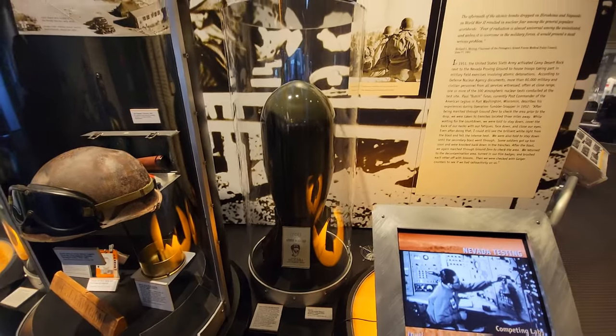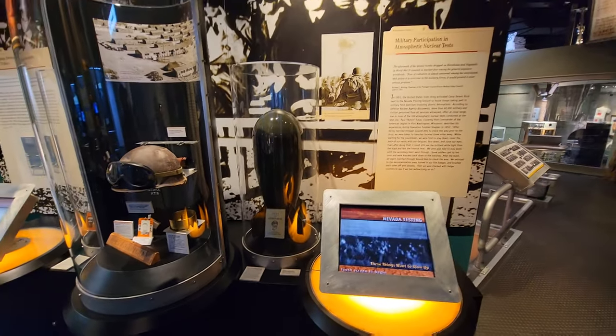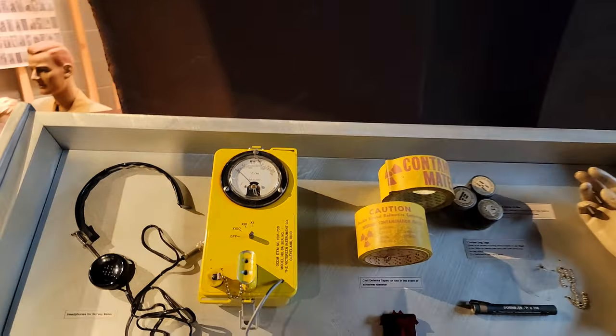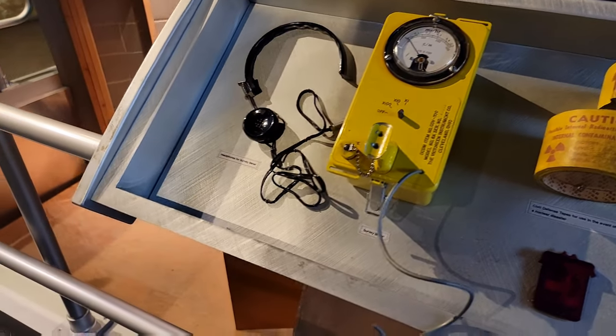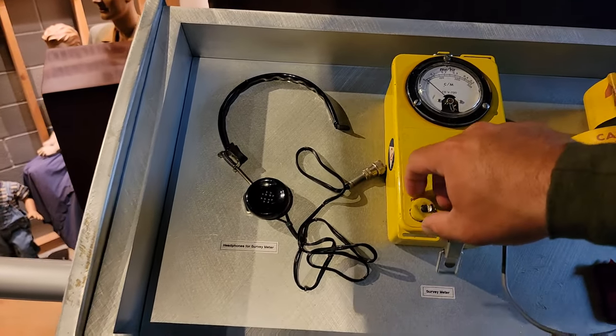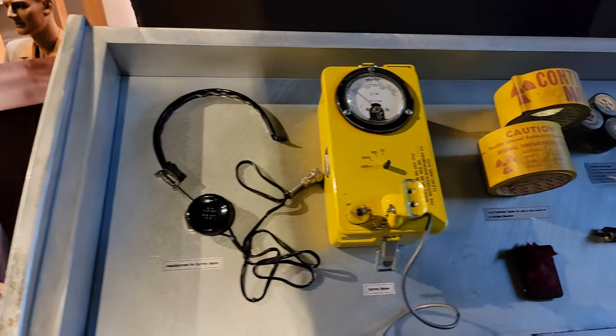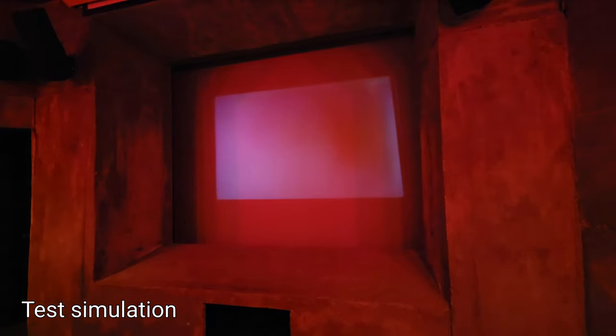Davy Crockett. Probably a code name. Check this out. This is like an old Geiger counter. Survey meter. I think we call these Geiger counters nowadays. Phone. Put on your goggles. Observers without goggles must face away.